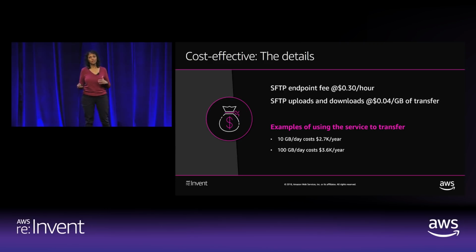And then the elasticity comes in through the data transfer. If you're a user that's transferring 10 gigabytes a day, you would end up spending 2.7K a year. If you're transferring 100 gigabytes a day, it costs 3.6K a year. And the feedback that we've heard from larger customers who are uploading tens of terabytes a day, for insurance brokers or medical records or even images and so on, is that it's fully elastic, so you pay by the amount of data that you're transferring.